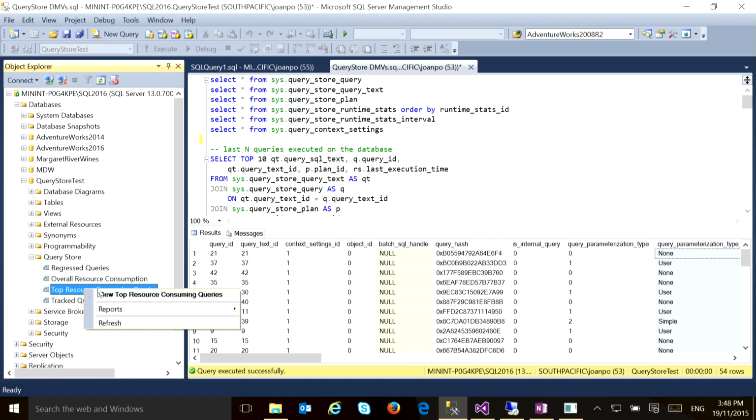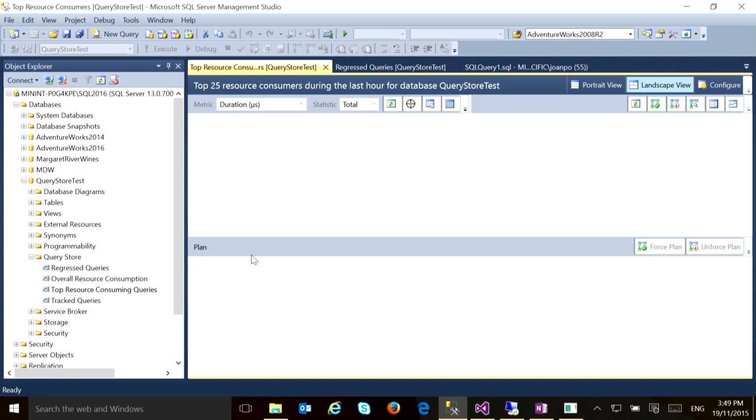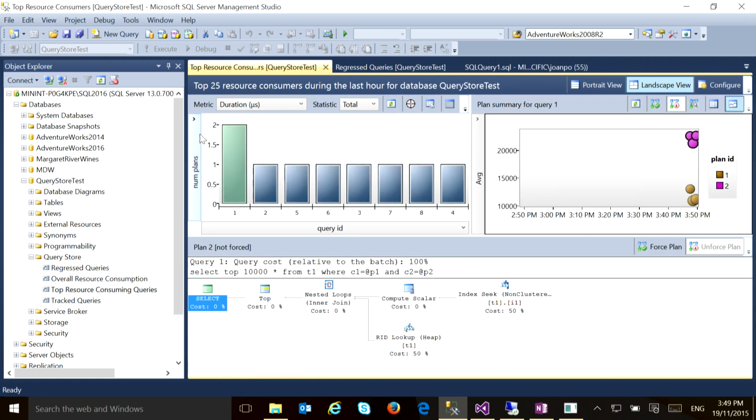So we're just going to have a look at the regressed queries. This is something that you would run in a proactive kind of manner and see which queries have recently regressed. And then you've got the top resource consuming queries, okay? And what we're seeing here is a histogram of what's actually happened. You can view these charts in a number of different ways. At the moment, this histogram is showing me the total duration for that particular query. I'm just going to change that view to the number of plans, okay? On the right here, what I'm seeing is the different query plans that were generated.